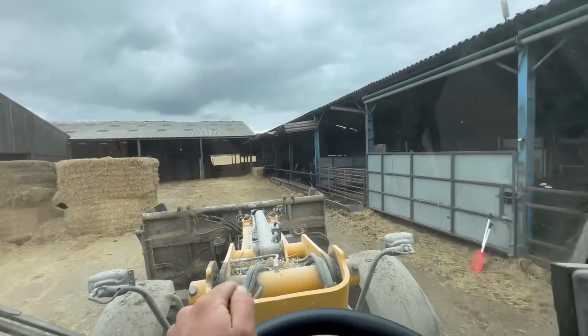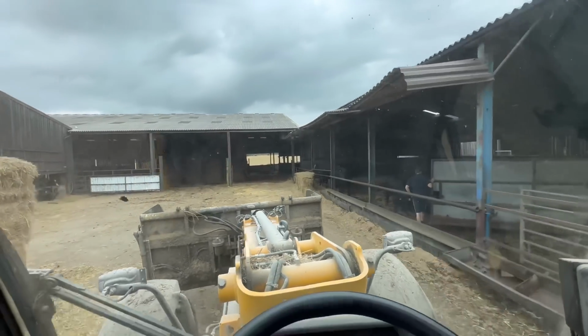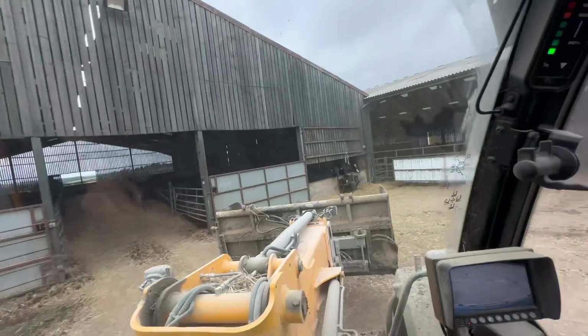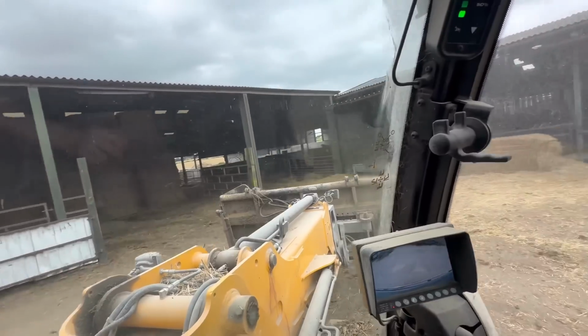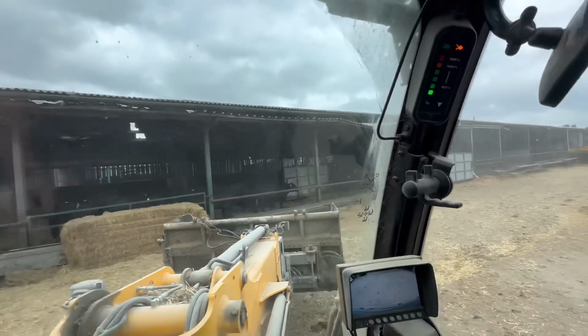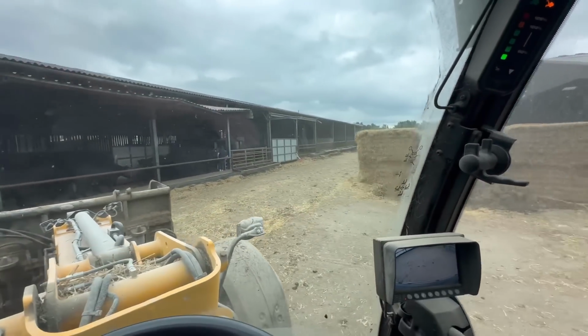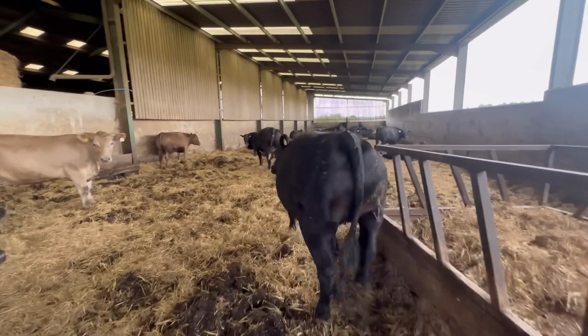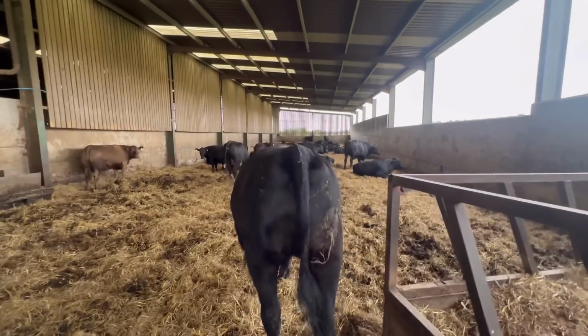Anyway, we're going to get some cattle out, and I'm using this as a bit of a block to help us get the cattle into the pen. So we'll have a look in here, see if we can see some. I think we can see lots in here.